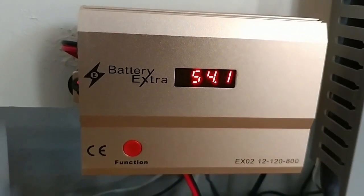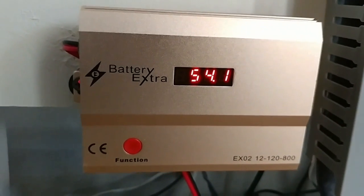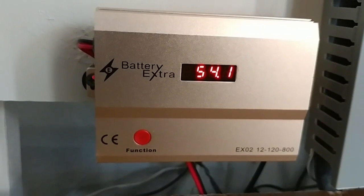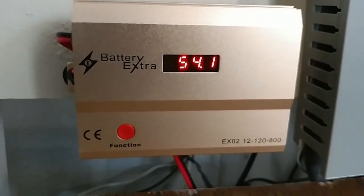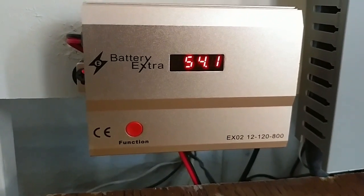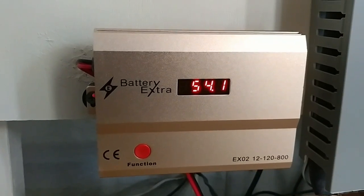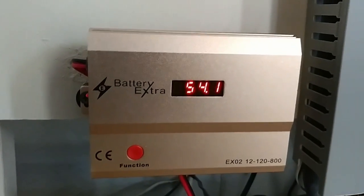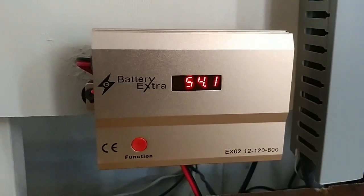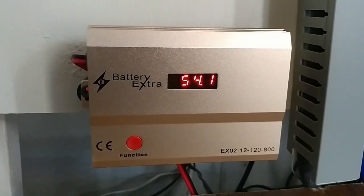The EX0212-120-800. That means it can charge a 12-volt battery all the way to a 120-volt battery bank, at 800 milliamp impulse. And this one can take a charge at the 800. That's a big battery bank, or 120 volt. That's supposed to give you a 3000 watt battery bank. This thing is able to maintain it.